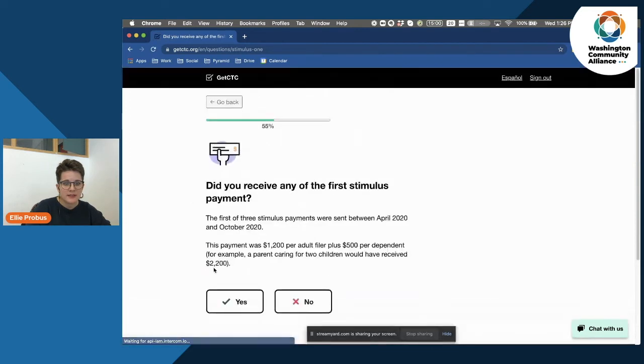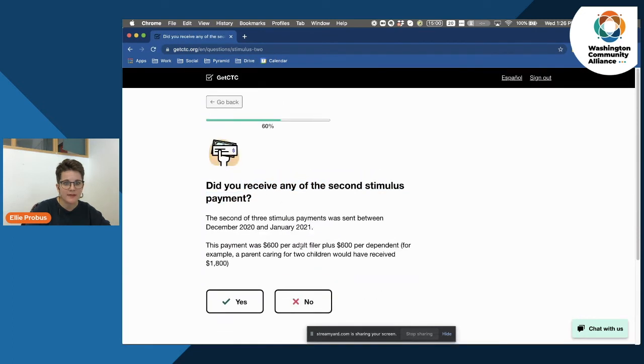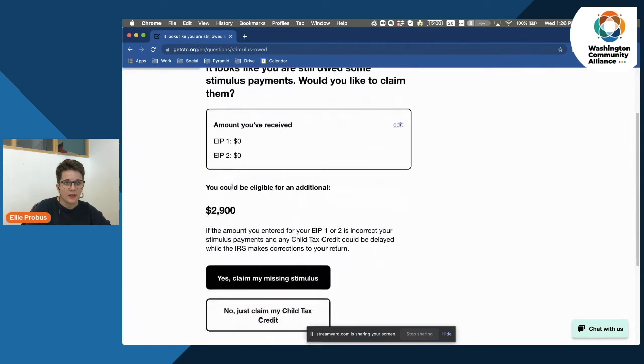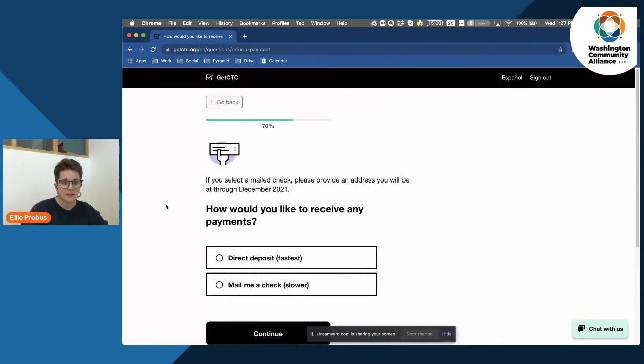So for most of us, it's probably going to be, I received less than this amount. I'm going to say, no, I did not receive the first payment. No, I did not receive the second payment. And it's going to say I could be eligible for this additional amount, which is great. So I'm going to say, yes, I will claim my missing stimulus.